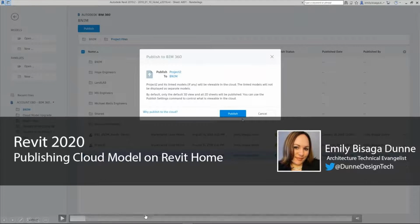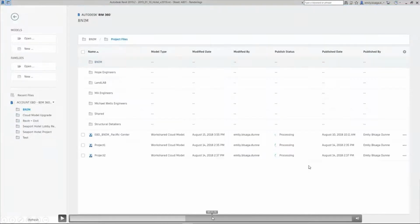So I'll just go forward just a little bit. This one is just the splash screen for Revit from 2019.2.